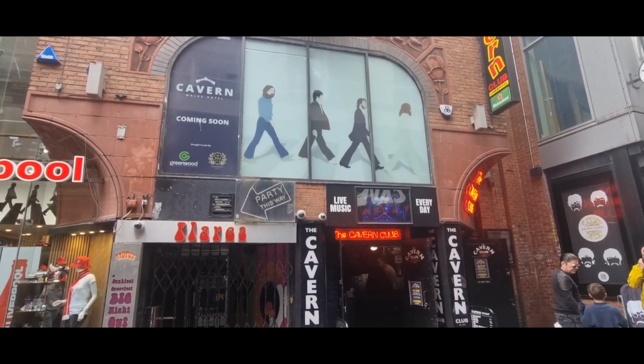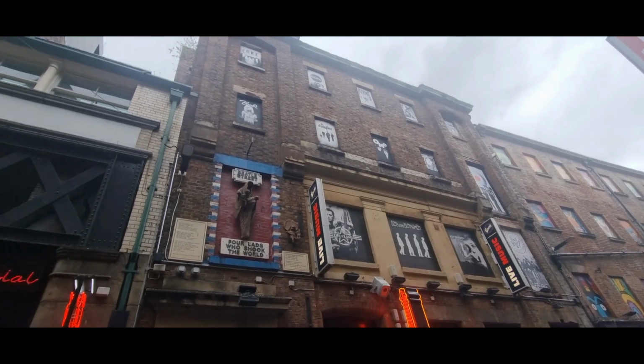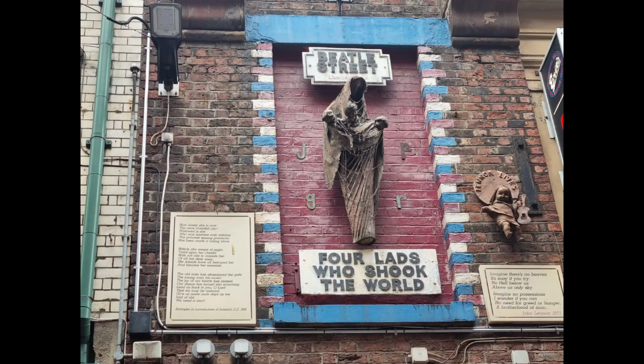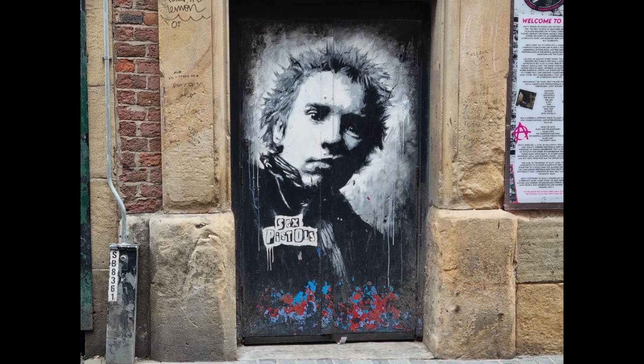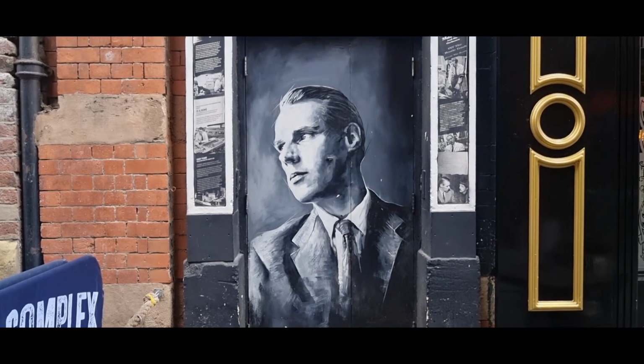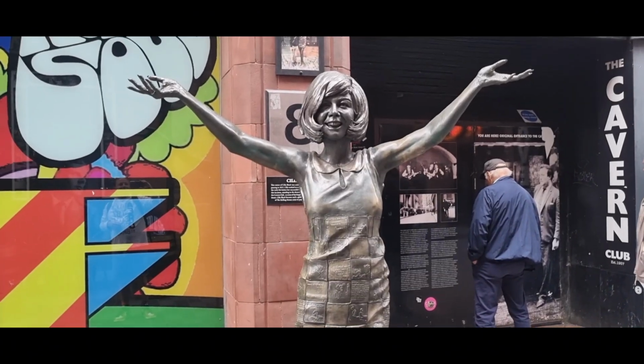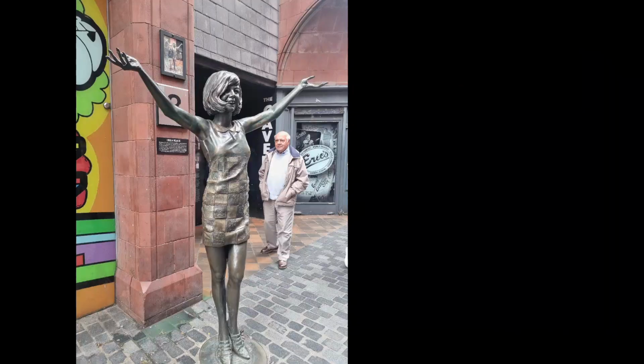It's quite nice being in such an iconic location and a place of music history. This street also plays tribute to some of the other acts who may have started their careers here on this street in the clubs and bars at the time. Look at this sign for Eric's. Look at the acts that played here in their early days. You can even find Scylla on this street.